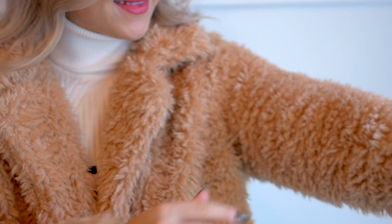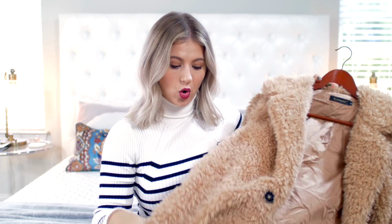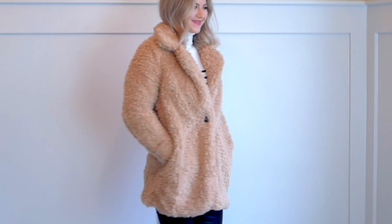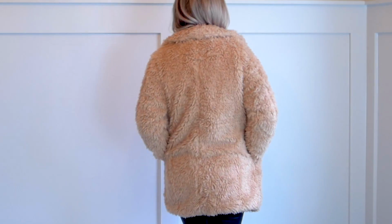So I would think I would need something a little bit more plush, but I already wore this and it keeps me so warm. It's very comfortable on and I love this jacket. It's beautiful. The only thing I don't like is the button.